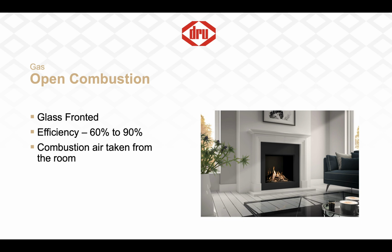Combustion air is still taken from the room, so additional ventilation to the room is required where the gas input to the fire is above 7 kilowatts. The amount of ventilation increases in line with the gas input. These factors are covered in UK building regulations, as are the chimney and hearth requirements. Finally, all gas appliances in the UK must be installed by a Gas Safe registered engineer and require CE approval.